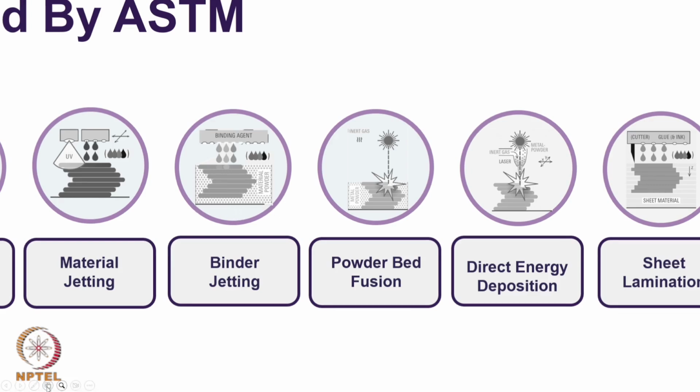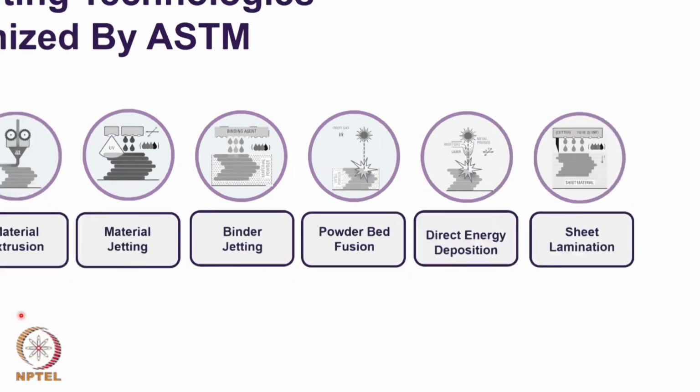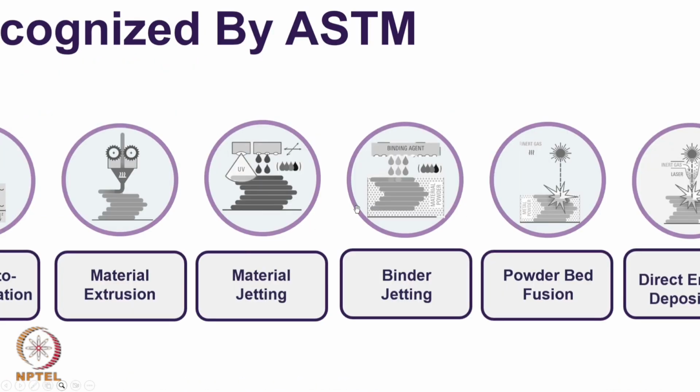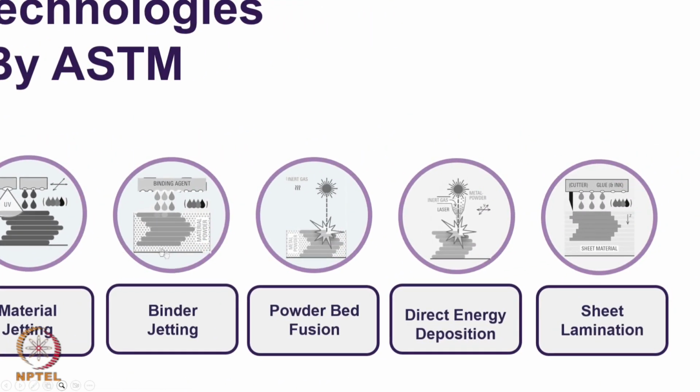So, over here you are seeing the dots which are aligned one after the other. So, please notice that when I zoom in, the powder, sand powder or metal powder, whatever it is, will be deposited one layer at a time, and after one layer of powder is deposited, binder is jetted out only in the regions where we want a solid part.